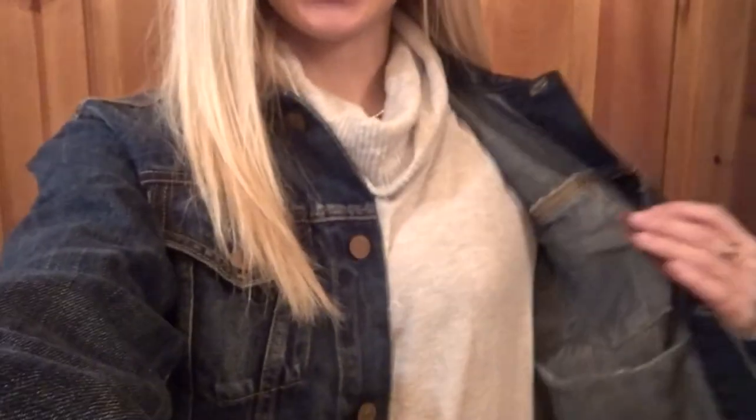I wanna show you guys my outfit today. So I just have this jean jacket with a turtleneck long cream sweater and then black jeans and little booties. A very fall feel to my outfit today. I'm loving it. This is actually my mom's jacket. I think it's from Gap or something. But yeah.